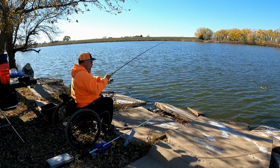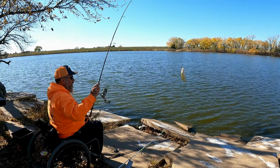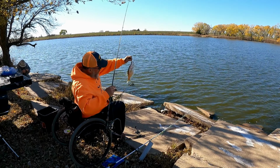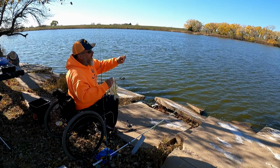It's crappie, they're drop shotting on the bottom. He's not very big. That's a decent one though. He'll go in the basket. He's only probably 11. Yeah, it's decent. 10 and a half, 11. Night crawler on the bottom of the drop shot. Drop shot and a night crawler.